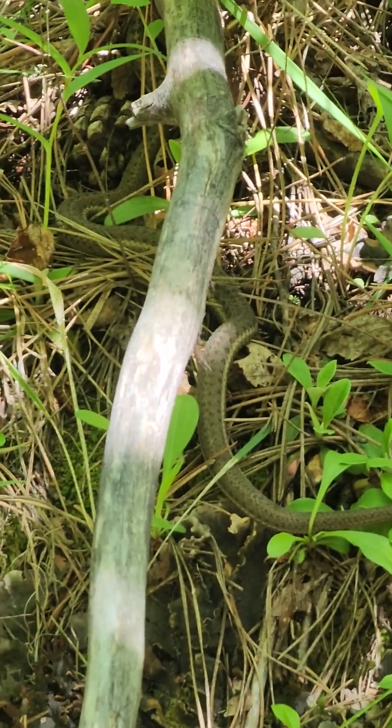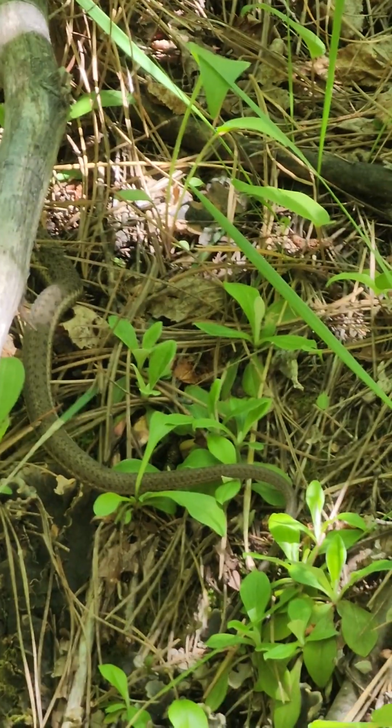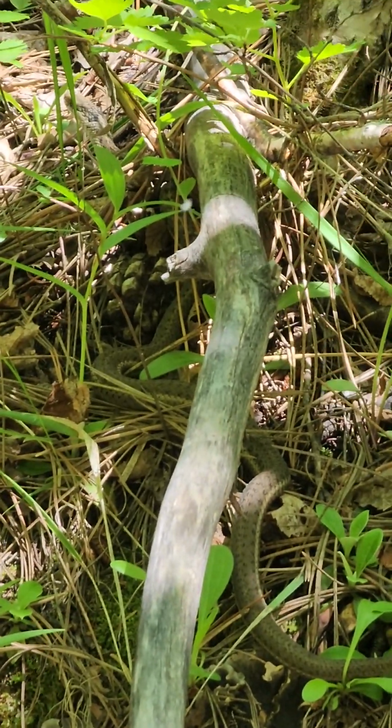A snake, not a rattler, I don't think. Pretty sure not. But still startled me a little bit.